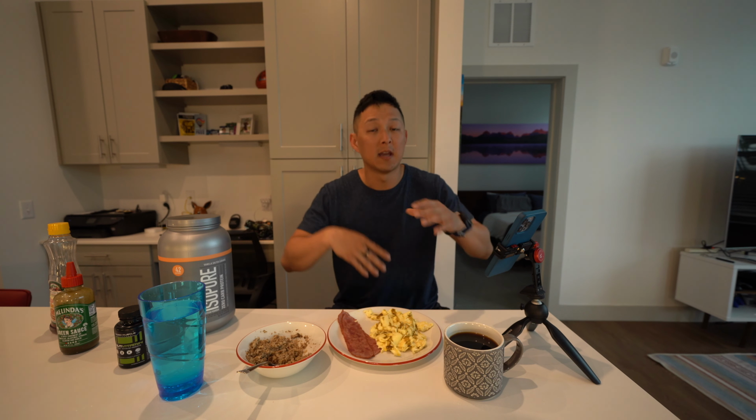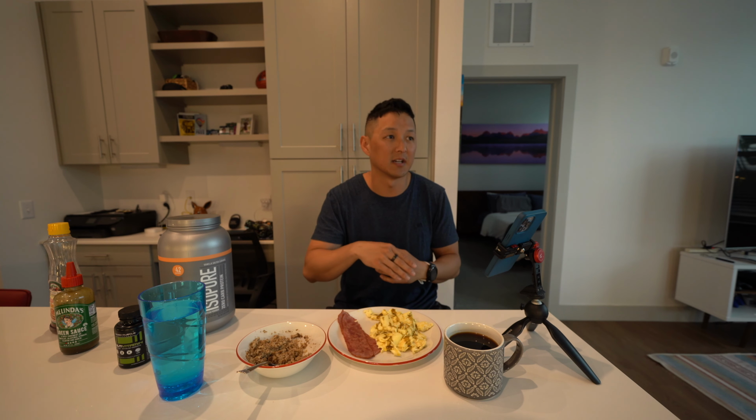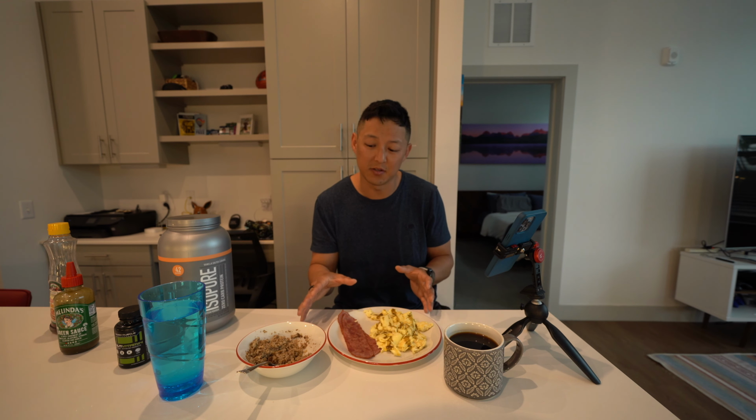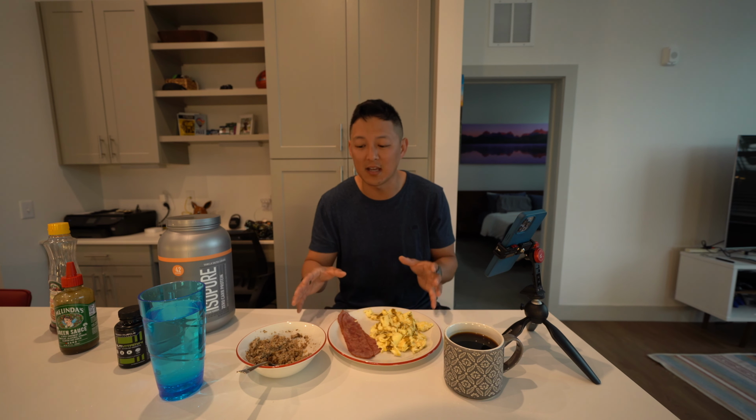This works for me. It may not work for you. It's kind of like, you know, high carb, low carb days, like high days, low days in terms of calories. I still feel really good. I feel really healthy. I'm able to maintain really good workouts. But we're gonna finish up the rest of this meal. This is gonna end the full day of eating. I usually let this digest for about an hour, hour and a half, and then I head off to the gym.